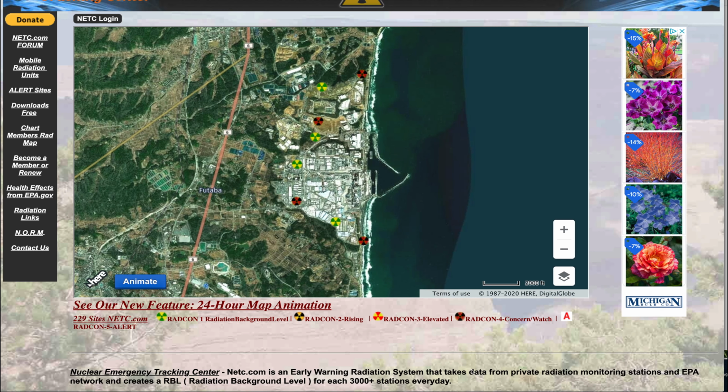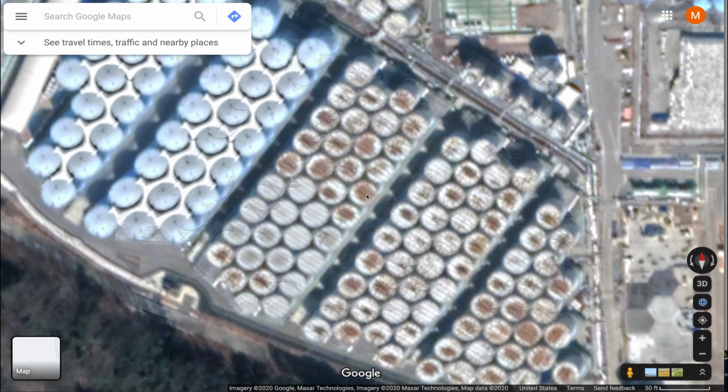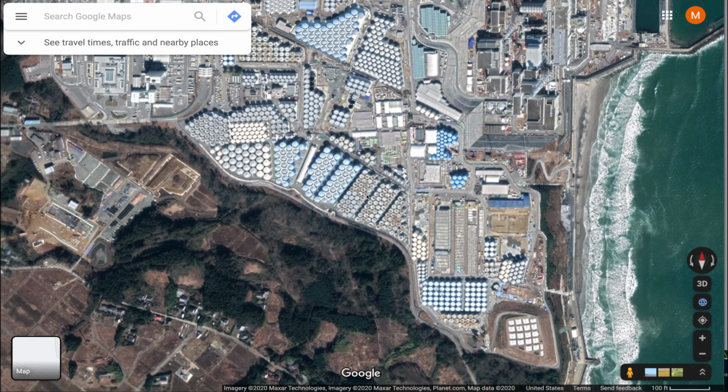Can someone explain the spikes in the radiation readings at Fukushima? And the reason why I say that is that the world is blind to what is actually happening at Fukushima. The nuclear power plant meltdown, that site, we have outdated photos, right? Now check this out. This is satellite photos at the site.